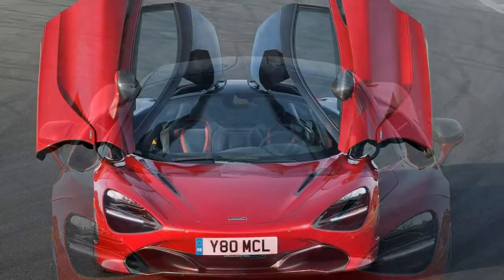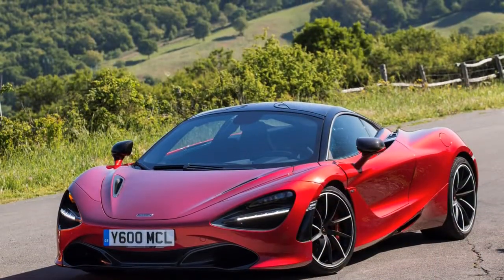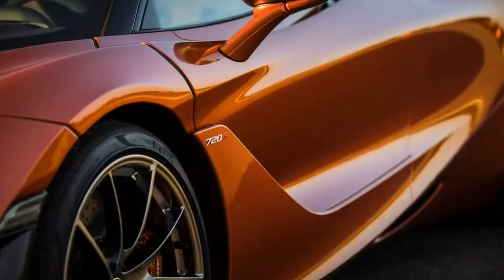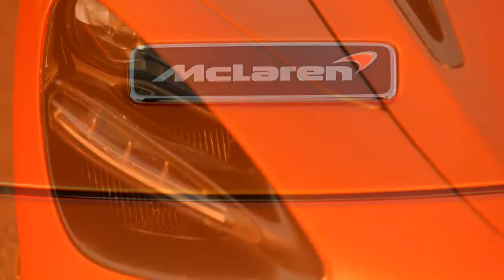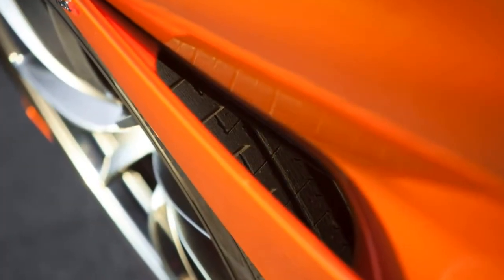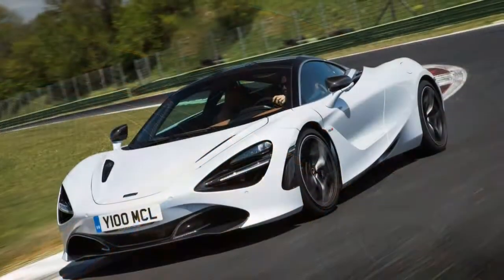The Excel sits at the top of the range, with the following equipment lavished on it over and above the Yaris Icon: part fabric, part Alcantara, leather seat upholstery, dual-zone climate control, rear LED lights, LED daytime running lights, electric rear windows, automatic headlights, auto-dimming rear view mirror, height adjustment for the passenger seat, chrome side sills.